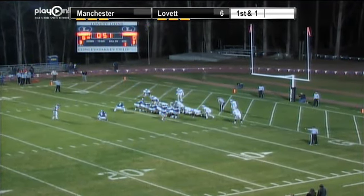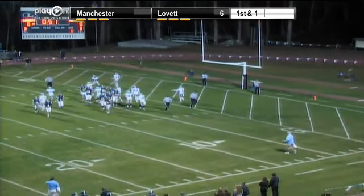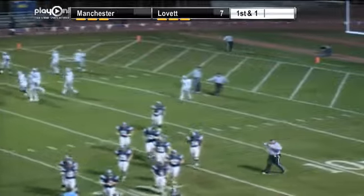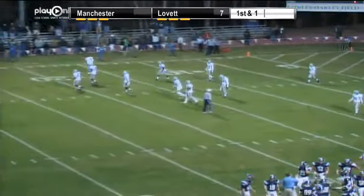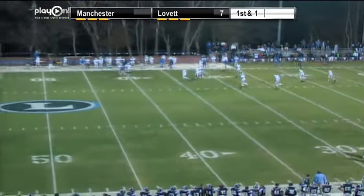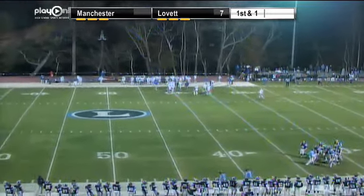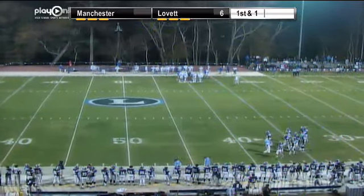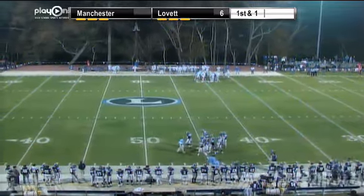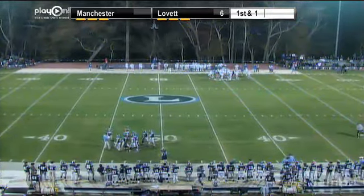So for the extra point now. It's up on the way and good. That was number 19, Brendan McGowan, on the extra point. And that extends Lovett's lead to 7-0. So on the quarterback keeper from the goal line, Lovett takes the, pardon me, it missed, I'm sorry. That one missed just wide. So 6-0, McGowan misses there. A rare miss for McGowan, who has been very good this season. And so 6-0 the score.